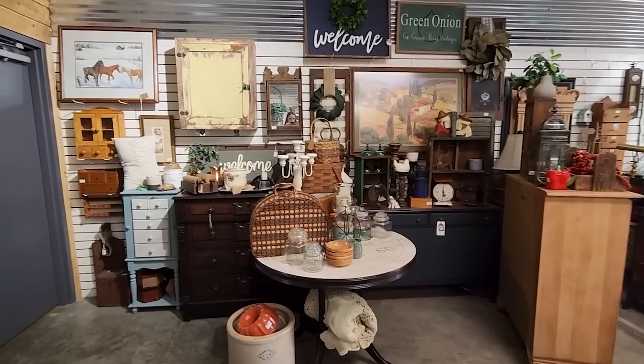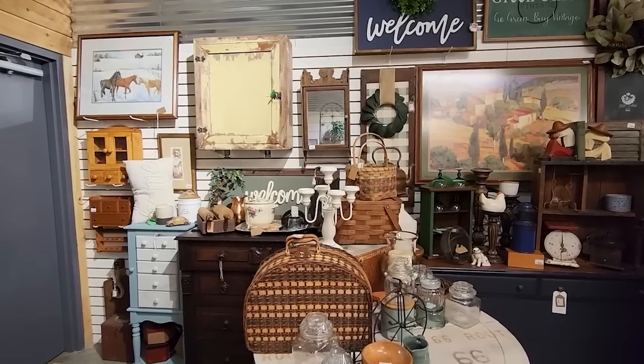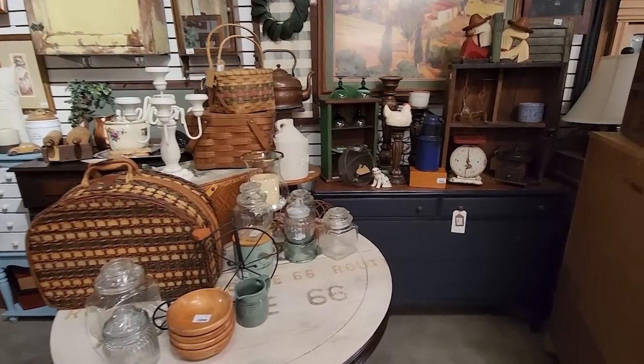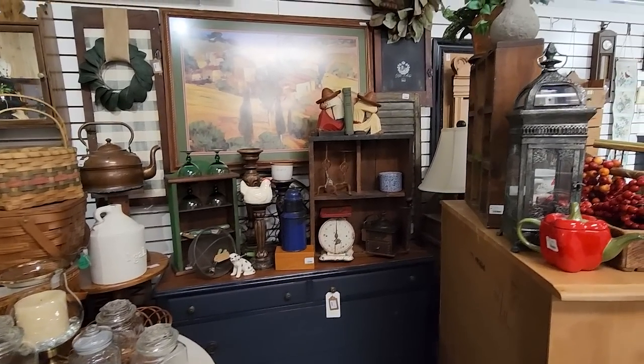Now, directly on the other side is my booth, Green Onion Vintage. And like I said, I do this booth with my mom. We've been here for several years now. We're definitely trying to get into spring mode. And you guys probably saw my video last week of me bringing in all of my new spring items and rearranging the booth.